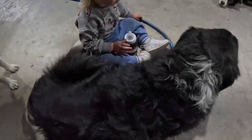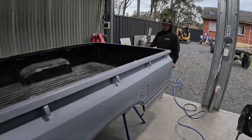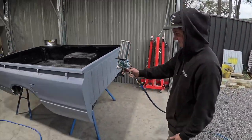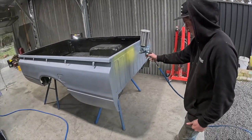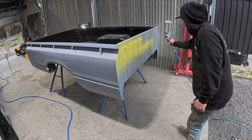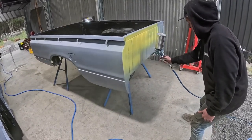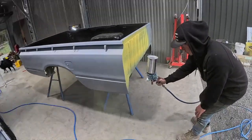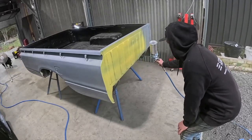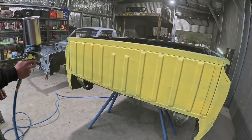It's like a lounge chair for you know. Oh, that's very yellow. Yeah, there's a lot more overspray on that. Holy shit. That's crazy, man. It's so yellow, dude. It's so dry. Coming out good, eh?